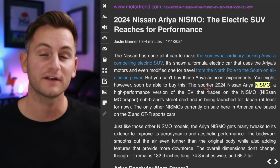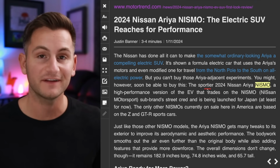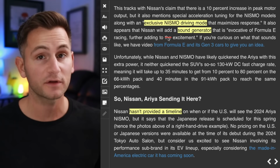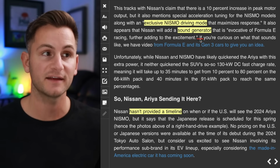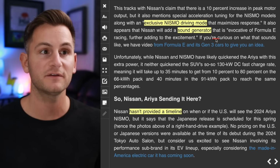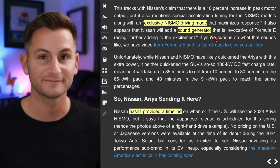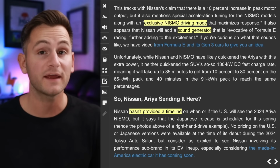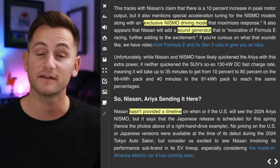For 2024, Nissan is launching a performance variant of its EV, the Ariya, and they're dubbing it the NISMO. Most importantly, it looks like Nissan will add a sound generator that's evocative of Formula E racing. For now though, we won't get too far into this one because we don't know when or if this vehicle will make it to the United States.